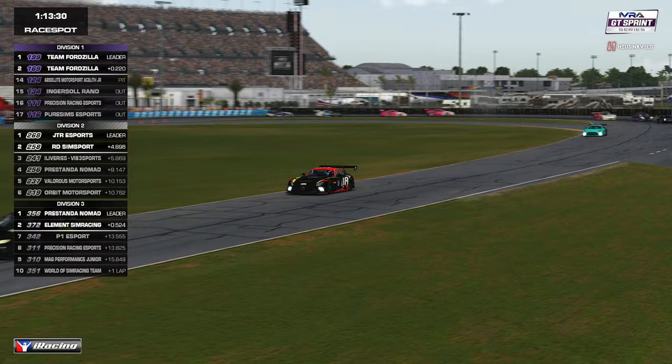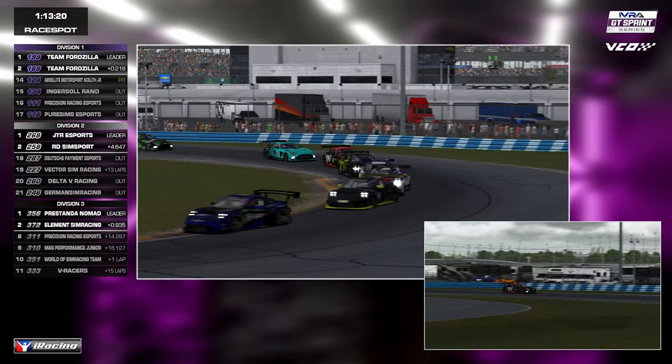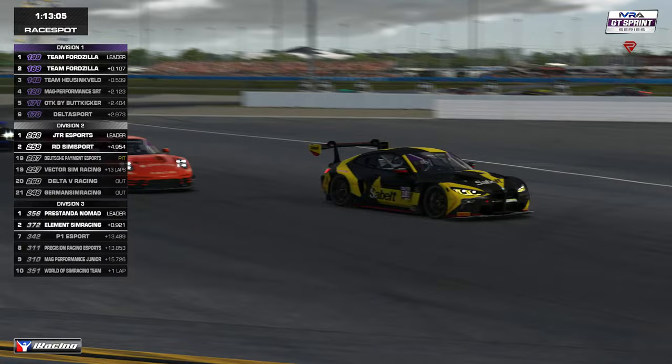That is Ingersoll Rand's GT3 Sprint 2 car, now having the fun of bad luck. And that was also Jason Dilworth, if I saw that correctly, 256, who was second place in Division 2. Now all the way back to what seems to be position number 19, so very bad luck for these guys. Almost seemed like there was a bit of a checkup effect there.